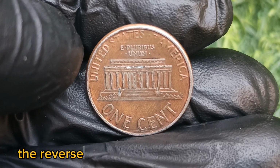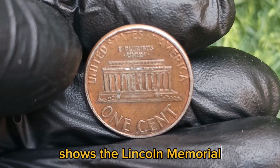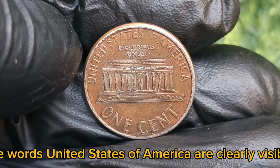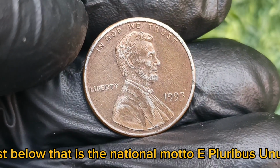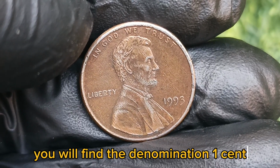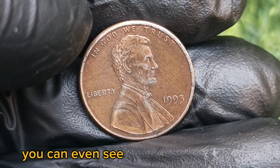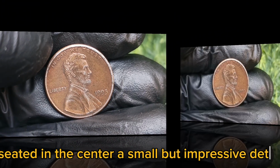The reverse, or backside, of the 1993 penny shows the Lincoln Memorial. At the top, the words United States of America are clearly visible. Just below that is the national motto E pluribus unum, which means out of many one. At the bottom of the coin, you will find the denomination 1 cent. Inside the Lincoln Memorial, if you look closely, you can even see a tiny statue of Lincoln seated in the center, a small but impressive detail.